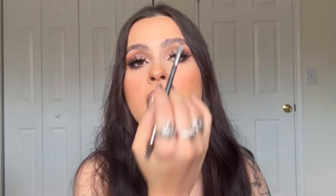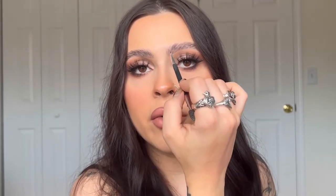Lastly for the brows, and also to clean up eyeliner, basically this is a magic brush. This is 7B from Anastasia. I exclusively use this with concealer on the back of my hand. I'll put concealer on both sides and then I'll pinch it and then I'll go into my brow in the front and then I'll create little negative space.